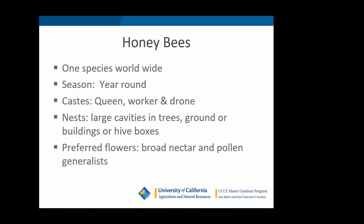They have three layers of castes: a queen, workers, and drones. Their natural habitat is to nest in large cavities in the tree, the ground, buildings, or in hive boxes of commercial or backyard beekeepers. They're a broad generalist and like a lot of different kinds of nectar and pollen plants.